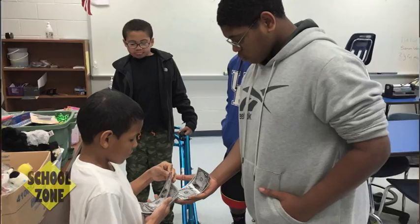We also have the school store, and our kids run that for the whole entire school. The kids come in as reinforcement for academics and behaviors, and they're given money. Our kids open the store and run it, and they sell the different items, and then we go out and purchase more items and so forth.